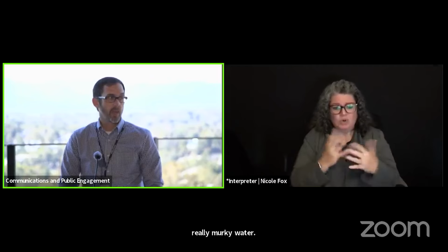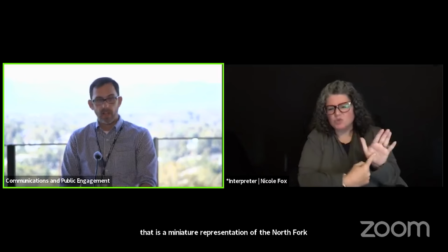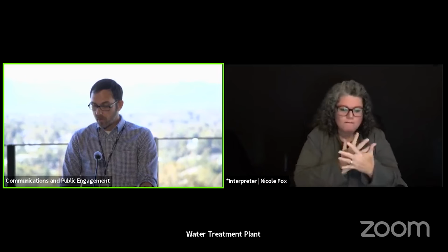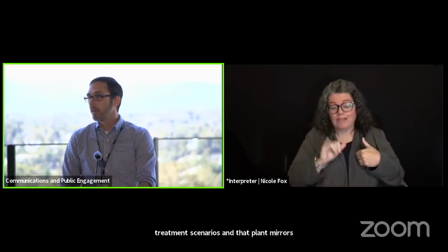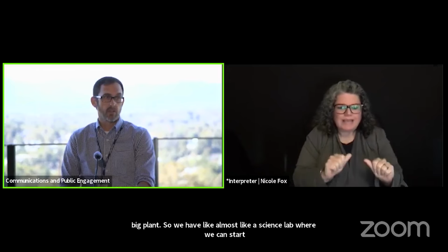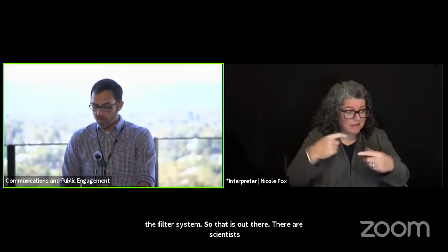We have on site now what's called a pilot plant. So we have a treatment plant that is a miniature representation of the North Fork Water Treatment Plant. So what that allows us to do is to begin testing treatment scenarios, and that plant mirrors our big plant. So we have almost like a science lab where we can start to test ways that we can treat the water and get it into the filter system. So that is out there. Our scientists and our partners are doing that right now, trying to figure that out.